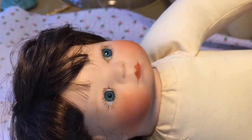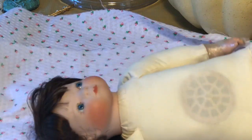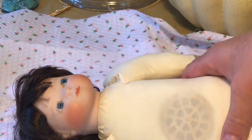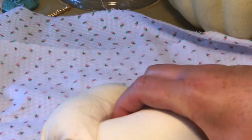So there's that one. And the little crier in this one is no longer working, so I may or may not get to fixing the crier. I might work on just getting a little outfit. I think maybe her intent for this one was to create a little girl, maybe a little toddler. And then we have these, which are a little bit bigger. There's two.